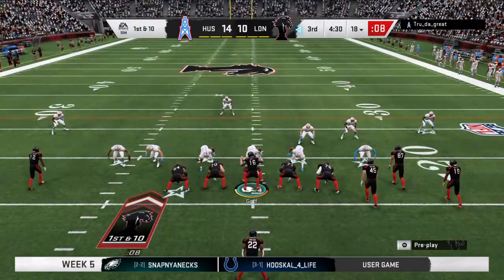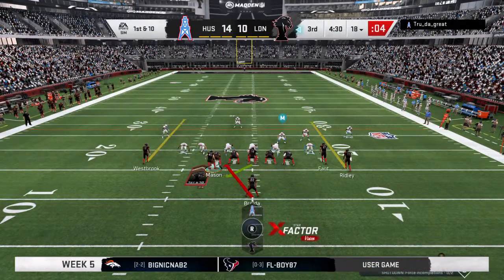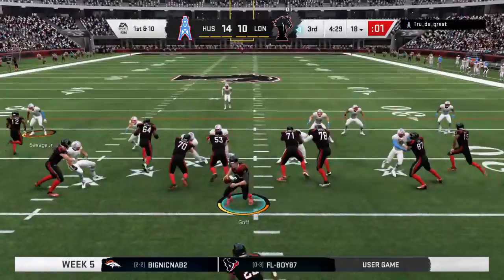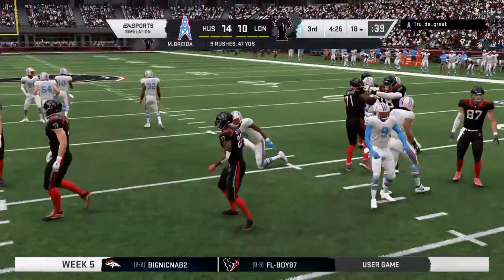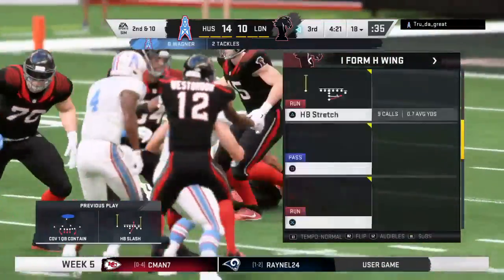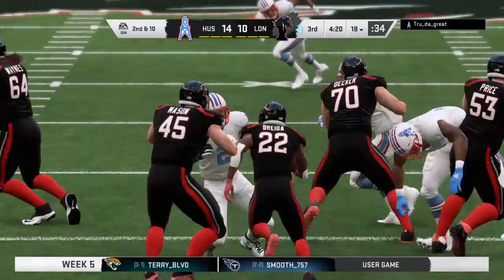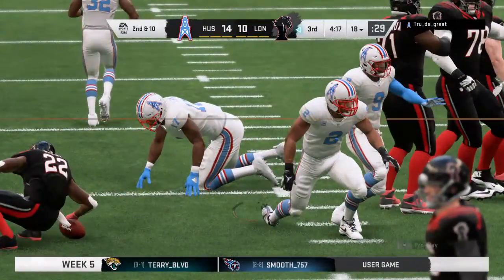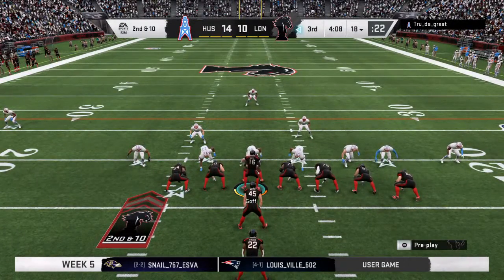Here we go. Check 4. They'll start on the ground with Breida. And he is met at the line of scrimmage, and he goes down right there. Call it no gain on the play, and it'll be 2nd down. 2nd and 10 at the 18-yard line. Officially nothing on that last run. They'll try again, 2nd and 10.